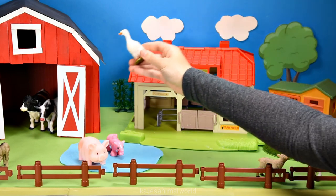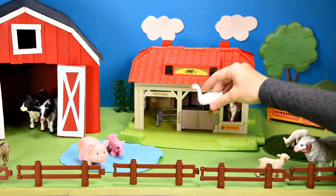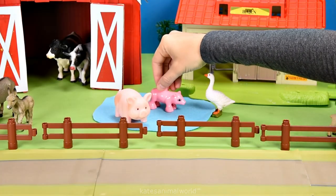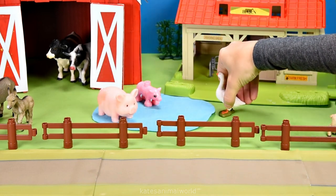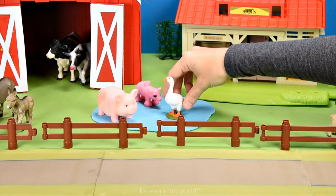Oh, who's this flying in? It's a goose. It looks like they're heading to the water. Hi, pigs. Hey Goose, do you want to hop in or back up a little bit? Yeah, me too. Oh, thanks Pig. Splash. Oh, it's lovely in here.